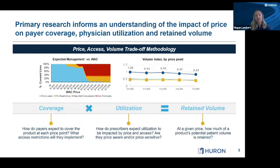Two key pieces of research that we conduct include primary research with payers to understand the price and access trade-offs, as well as research with prescribers to understand the impact of price on access, or price and access on utilization. And the payer research is really looking to assess willingness to pay and expected coverage or utilization management or restrictions based off of price. While with physician research, we're looking to understand the baseline prescribing expectations in a situation where price and access is not an issue, and then how that expected prescribing might change, if at all, based on the price and access environment.